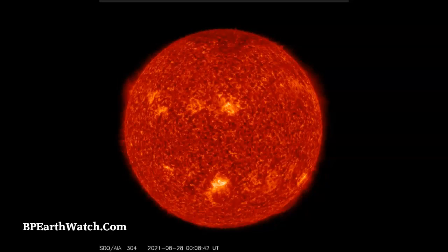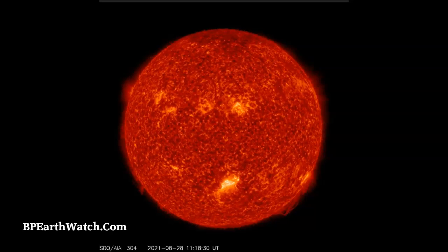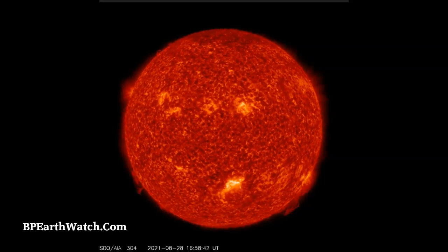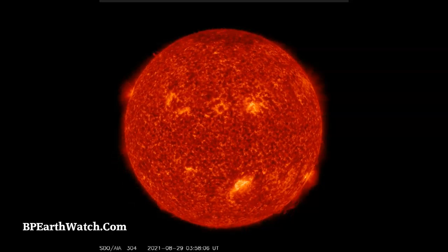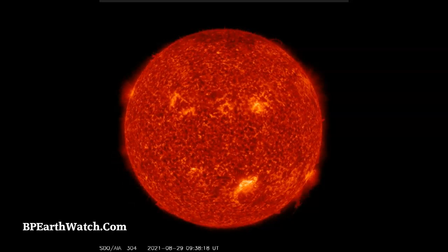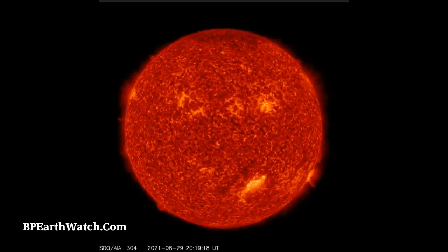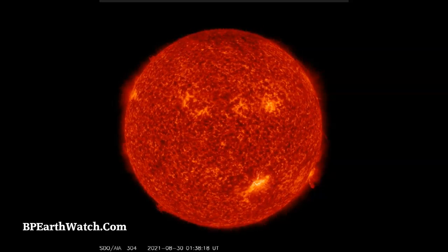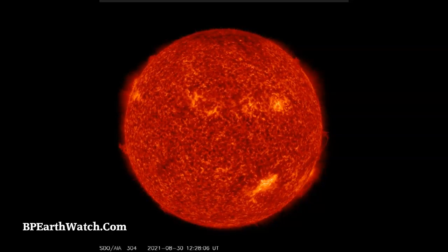August the 30th, 2021. A quick solar update. Activity has definitely picked up in the last few days. Look at the filaments that are releasing, and these things can be deadly. We saw an 8.2 quake hit in the top half of the Ring of Fire off the Alaskan coast from filaments like this. We've got a very large sunspot at the bottom right section of the sun now.